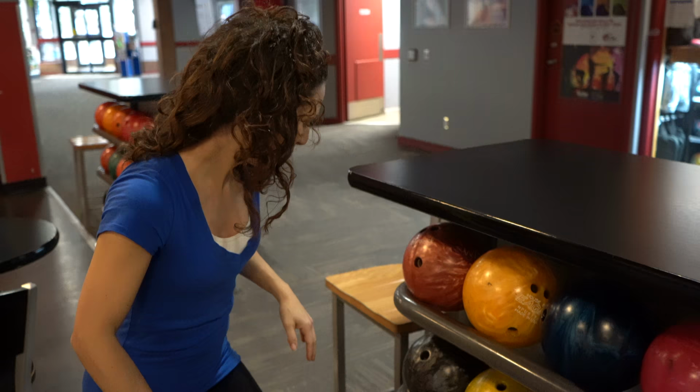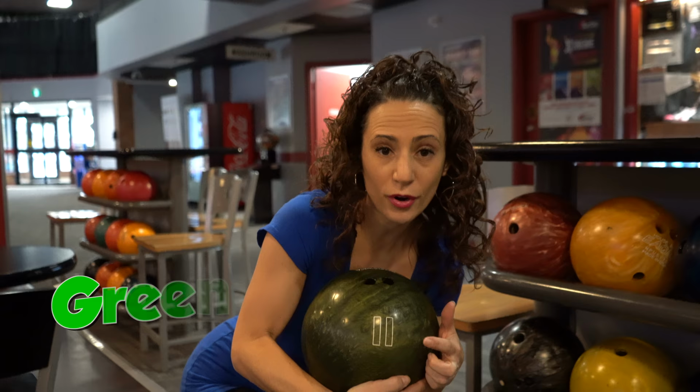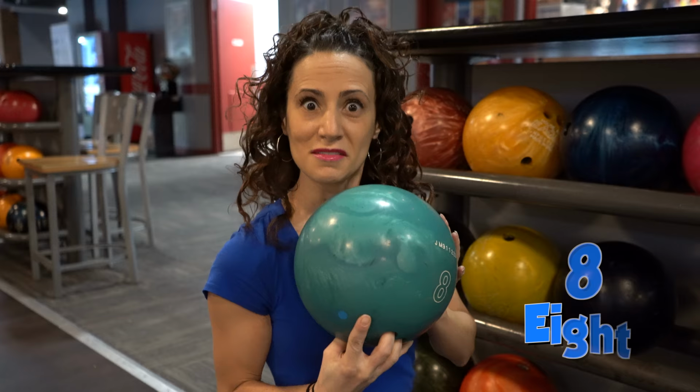We have this one. It's a green one. And this is the number 11. This one's a little better. I can hold this one easier. And this is the ball I'm gonna use. The blue one. And that's the number 8. I think this one's perfect for me. I can lift it with just one hand.